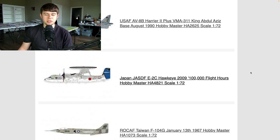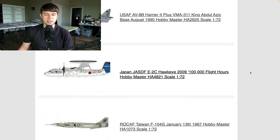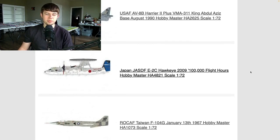This is the January 13th, 1967 aircraft. Very cool looking plane. These F-104s are very unique looking airplanes in my opinion, and this certainly fits that criteria. So great looking plane right there as well.